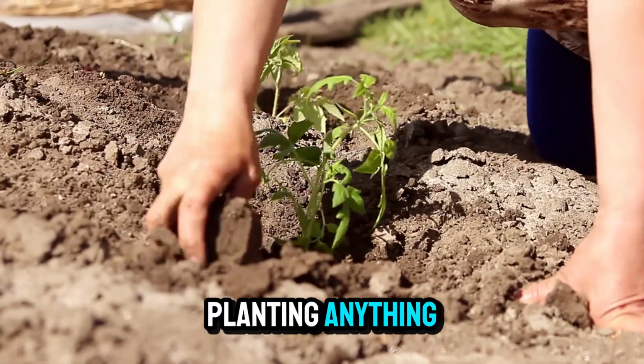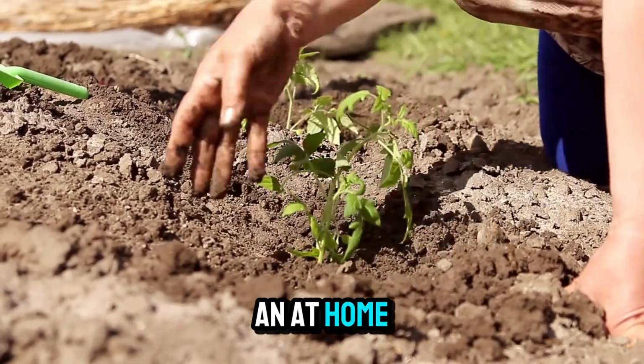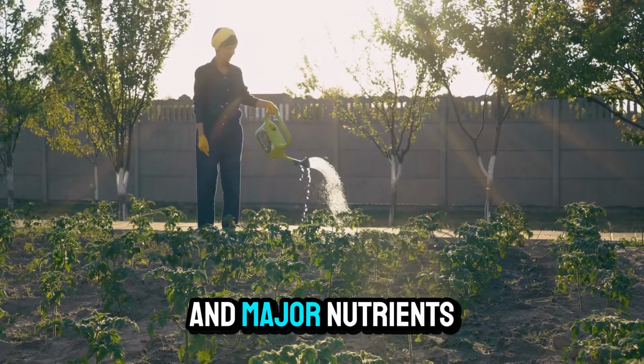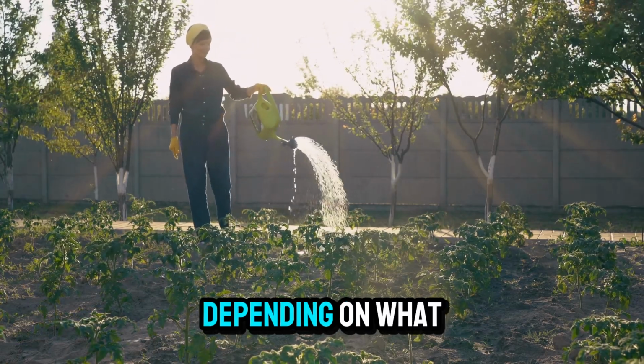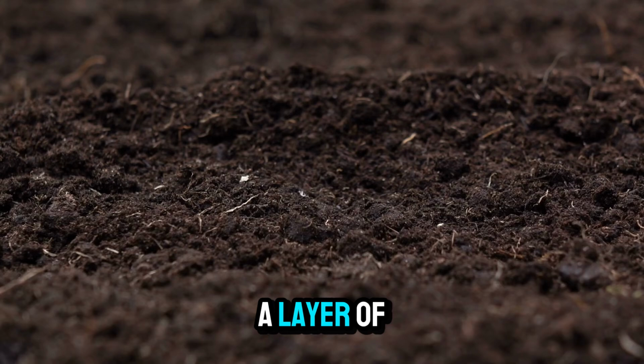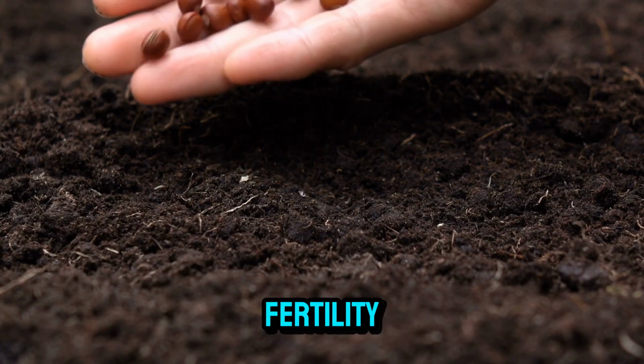Before planting anything, get a soil test. Either mail samples to a lab or pick up an at-home kit. Test for pH and major nutrients. Then add compost, aged manure, lime, or sulfur depending on what your soil needs. A layer of compost or biochar annually will build long-term structure and fertility.